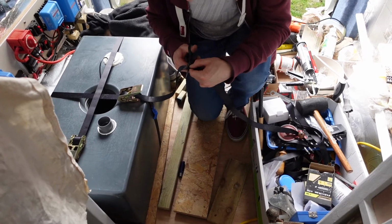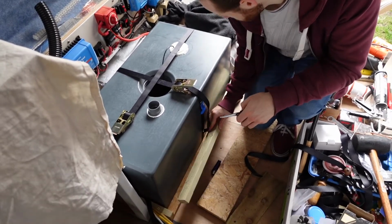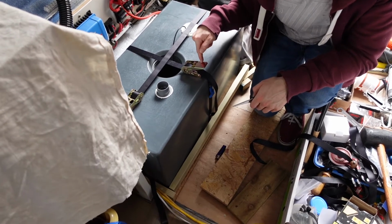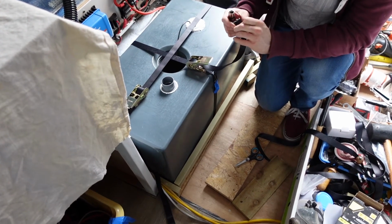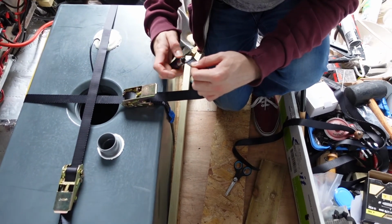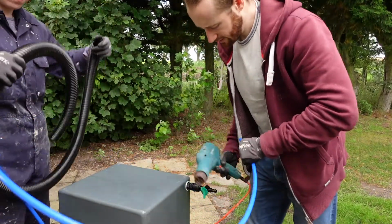So the tank's going to go here. We're going to ratchet strap this sucker into place. We're also going to have bits of wood around the base so that it can bash against that if it ever is to move, if that's not enough. I've cut the excess off the ratchet strap, and if you melt the ends of these things, they shouldn't untangle. We're now going to connect up the tubes that run off of this tank.